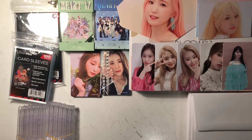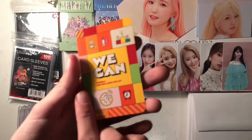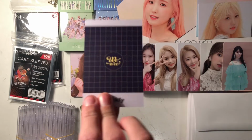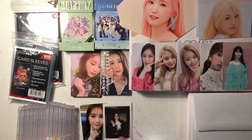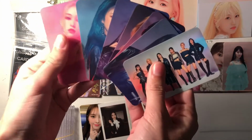Now up to the photo cards I got today. So first I got Jaehee's Makestar. This is super cute. And I got this Polaroid from WeCan, so I'm almost done with this set. I'm really excited about that. And then I got these fan-made cards, so super cute.